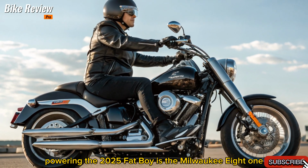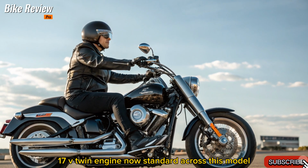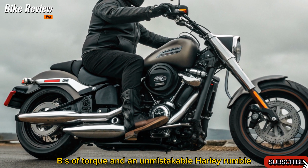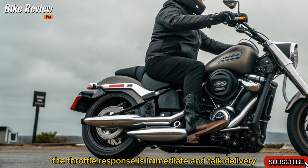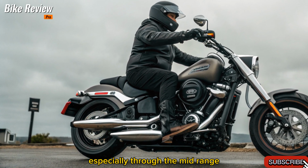Engine and performance: Milwaukee 8 muscle. Powering the 2025 Fat Boy is the Milwaukee 8 117 V-twin engine, now standard across this model. It delivers 125 foot-lbs of torque and an unmistakable Harley rumble. The throttle response is immediate, and torque delivery is smooth and consistent, especially through the mid-range.